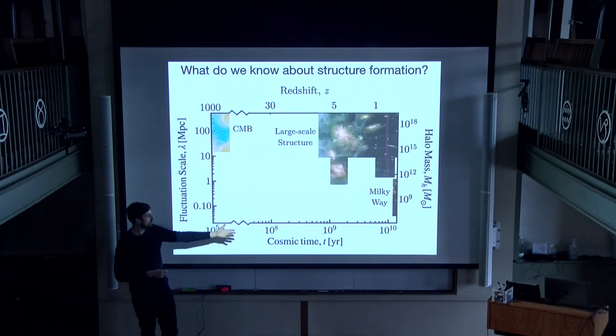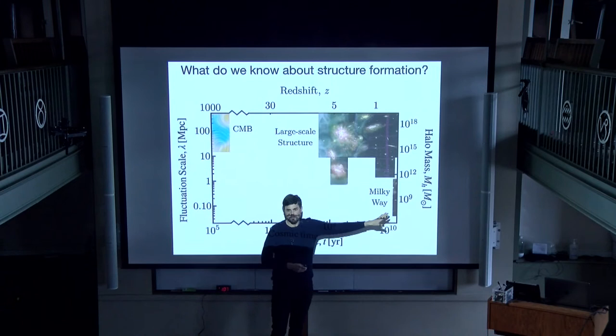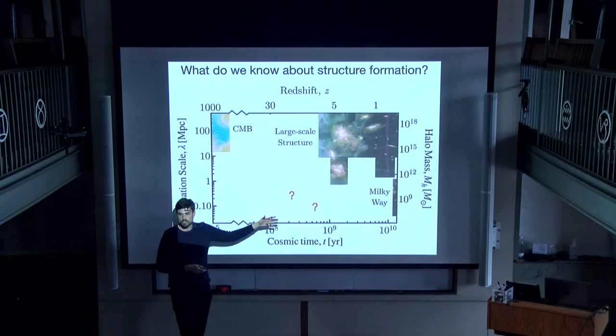At early times, large scales, we have data from the CMB. It's actually very precise. Later on, you have data from the large-scale structure, which includes galaxy surveys, Lyman-alpha forest, weak lensing, different maps near us. Then even closer to us, you get the Milky Way, where you get some information, but it's harder to disentangle, and it's only very close to us. The obvious gap in our knowledge is what's happening at small scales in early times.